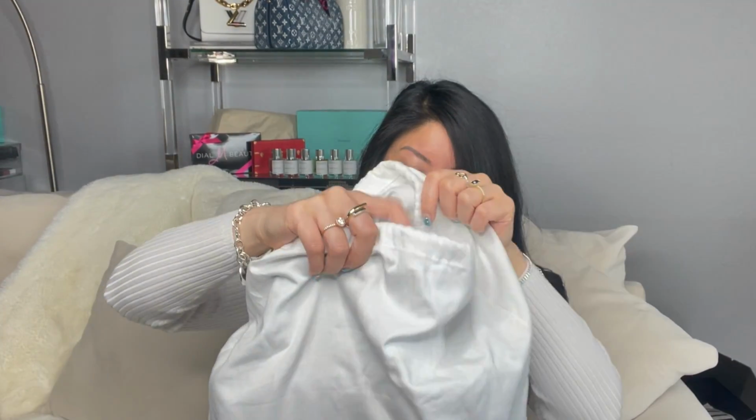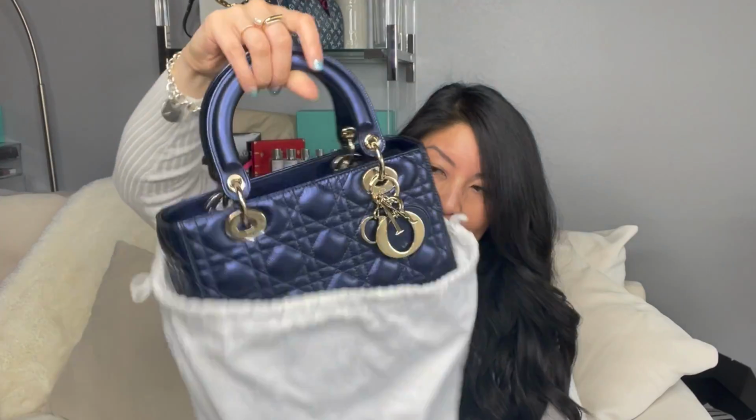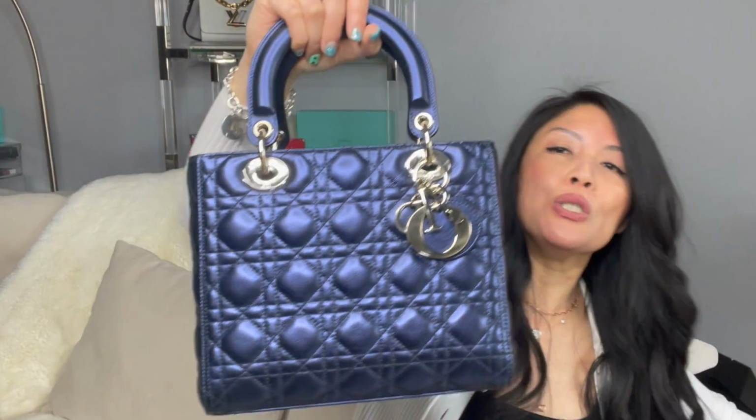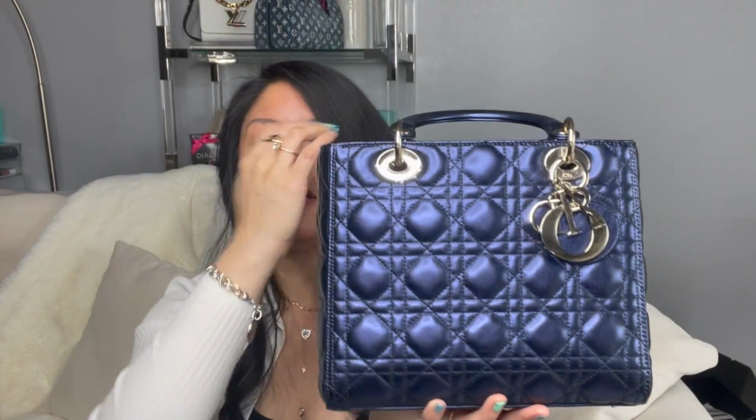It even came with the ribbon. So let's see what we got inside here. Even has the Dior dust bag. I decided I wanted to try out the Lady Dior. Not sure what size she is, but she definitely is a bigger size.